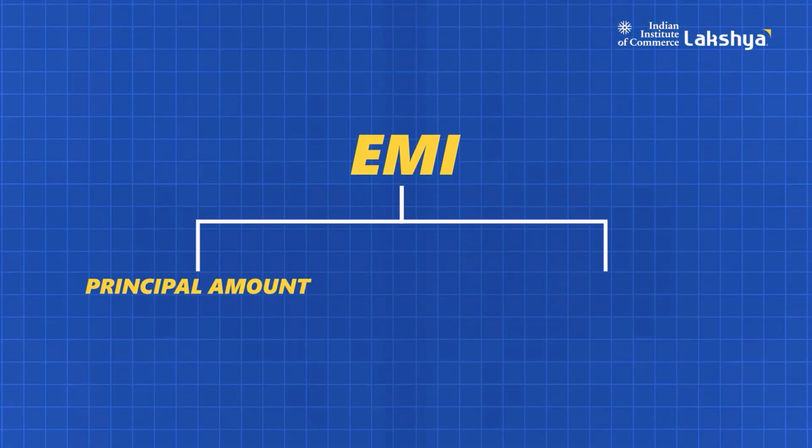Let's look into it. An EMI is a fixed payment you make each month to repay a loan, and it covers two things: principal amount and interest. Principal is the amount you borrowed and interest is the cost of borrowing that money. This fixed payment makes it easier to budget as you pay the same amount each month over the loan term. Loans like home, personal or car loans typically come with EMI options.